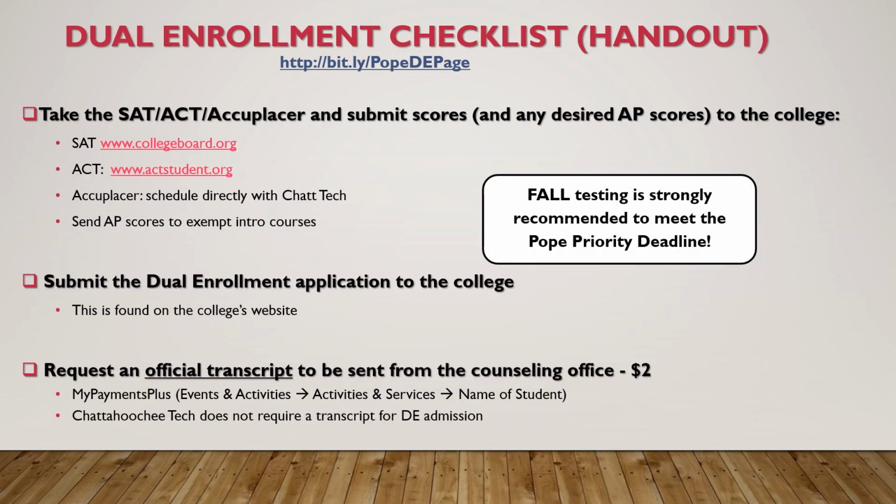Another real important piece to applying for dual enrollment is that students are going to need to submit some sort of test score, whether it be the SAT or ACT. If they're looking at Chattahoochee Tech, they'll possibly need to take the AccuPlacer if they haven't done the SAT or ACT, and the scores need to be submitted to the college.